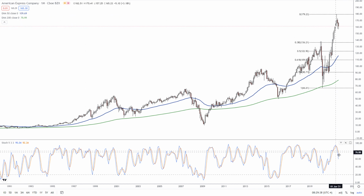a monthly chart, you can see that the monthly stochastic has dropped into a sell cycle that predicts many more weeks of downside. Now, in the past, you could see that when American Express got up to this overbought level, it actually could still post some fairly decent gains. It did it here between 2011 and 2015, and once again between 2017 and 2019, 2020.